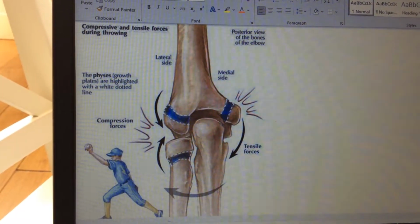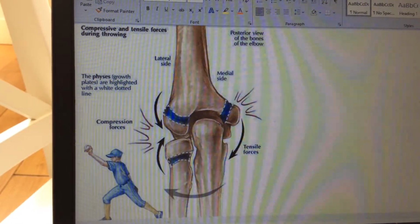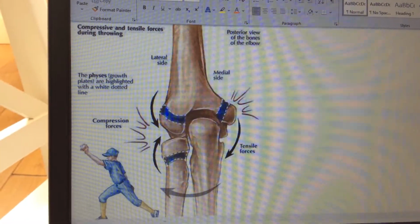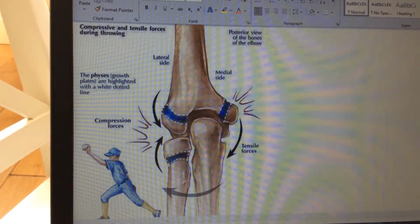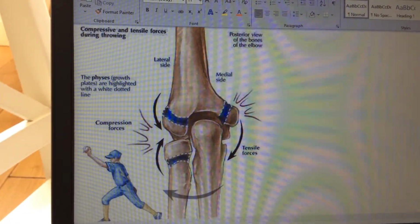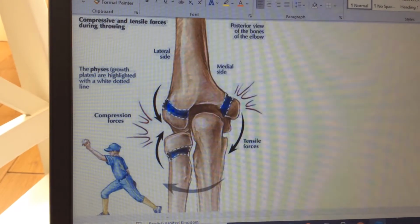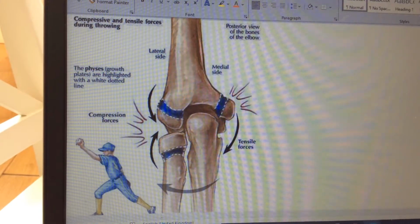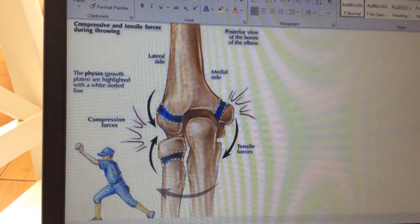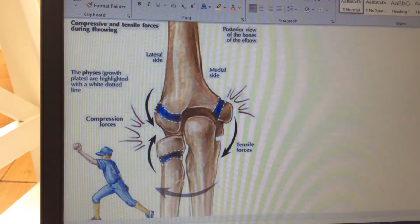Okay, so in this diagram you can just see the compressive and tensile forces during throwing, and obviously the growth plates, which can be inflamed, particularly in those children under 10 years old. They're the areas highlighted with the white dotted line. So we've got tensile forces and compression forces happening in that elbow.